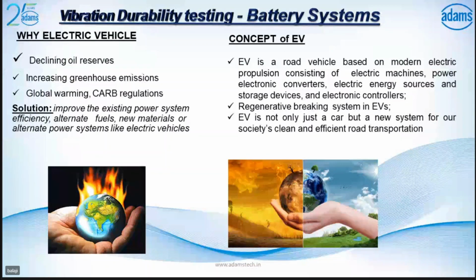This EV concept was implemented by our OEMs and some developed countries. Our country is a developing country, so we are also increasing this EV concept together. Nowadays, in the last 2-3 years, we are developing the EV concept very much in India. So this one is a concept.